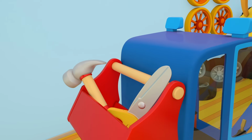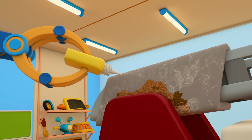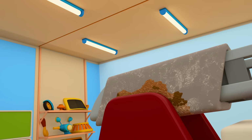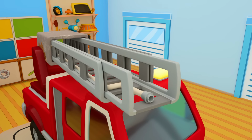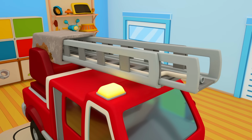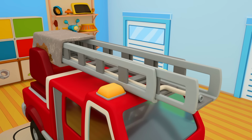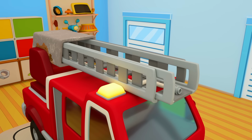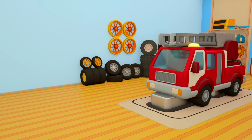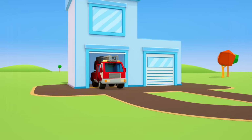The mechanic's robot arm is taking the oil and lubricating the ladder. Let's check. A bit more. A bit more. And now it goes up and down. The ladder even extends. Thanks for your help. The fire truck has passed the inspection and can go off to work.